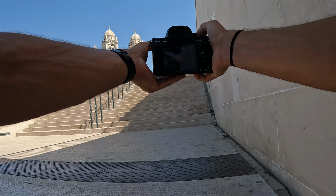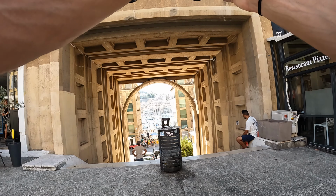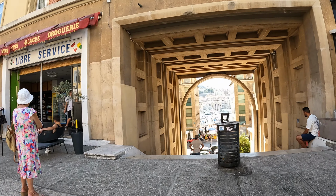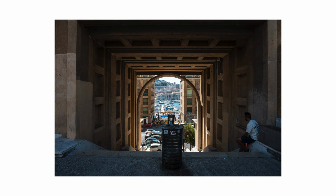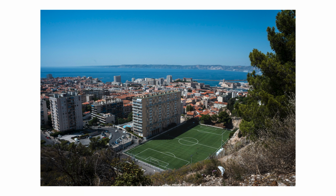Here's an example of leading lines guiding the viewer's eye towards the subjects, and here I'm trying to use framing to create a sense of depth on this beautiful view of the old pier. Yeah, it was very interesting to make this kind of classical composition.